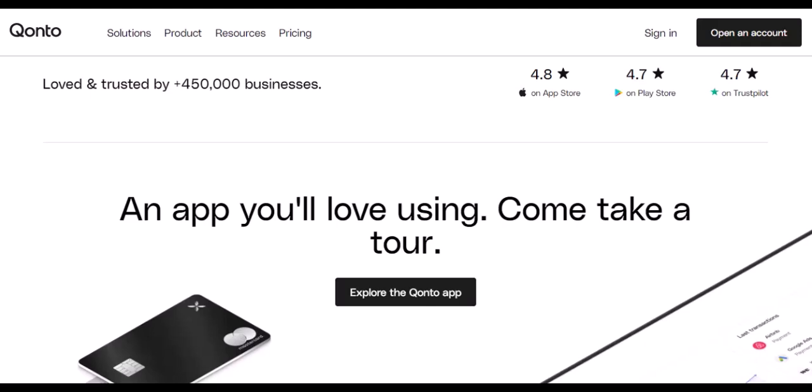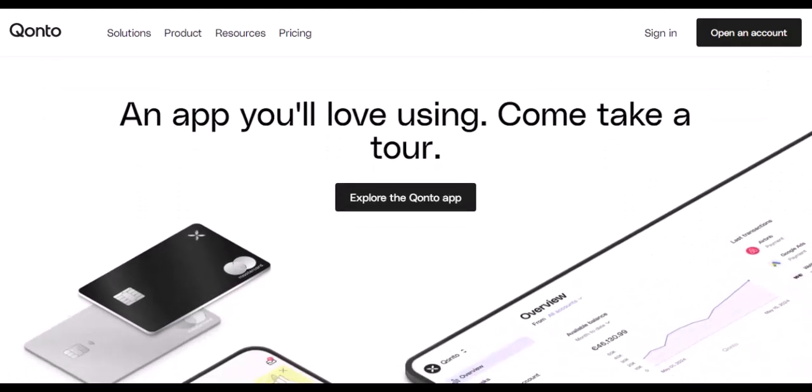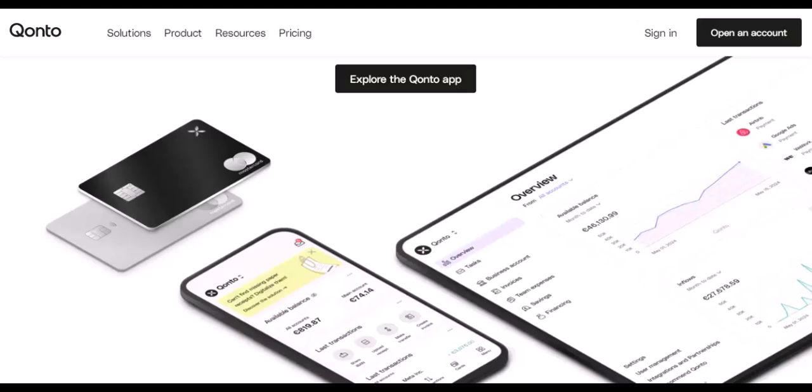The platform also has built-in features for invoicing. You can create and send professional invoices, track their payment status, and even set up automated reminders to get paid faster. For businesses that need a little extra help with cash flow, Qonto also offers financing options and tools to help you manage and forecast your cash flow. This gives you a clear picture of your business's financial health and helps you make smarter decisions.